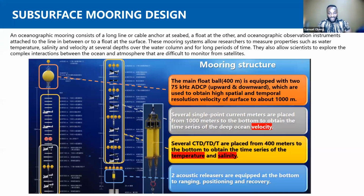Single point current meters are placed from 1,000 meters to the bottom to obtain the time series of deep ocean velocity. This also has several CTD, TD, and T for temperature. They are placed from 400 meters to the bottom to obtain time series of temperature and salinity. This is also equipped with 2 acoustic releases and equipment at the bottom for ranging, positioning, and recovery.